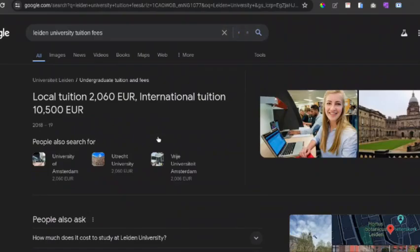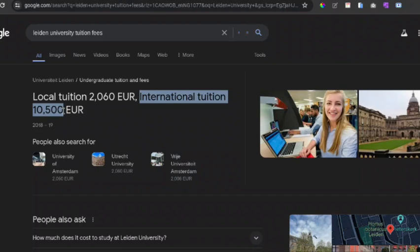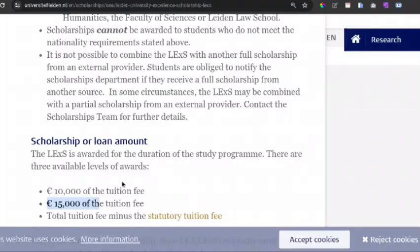And if you come back to this page where I searched for the tuition fee for this university, you can see as an international student, you are expected to pay 10,500 euro. And if you look at what is being offered to you right here, you can see that you are being offered 10,000 minimum, which means this covers your tuition fee already. And that is the major part of it, right? So if you are able to get 10,000 out of here, it means you only have to pay 500 euro to balance up. And if you are lucky to get the 15,000, you are able to pay off everything and also use all of the remaining for other expenses.